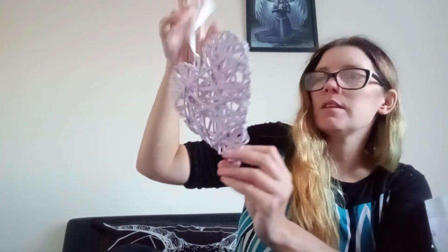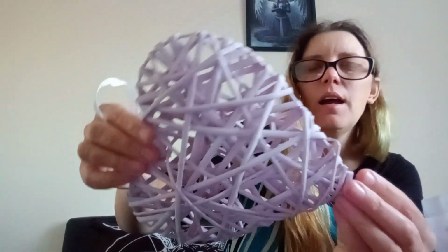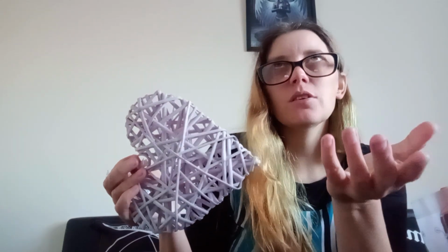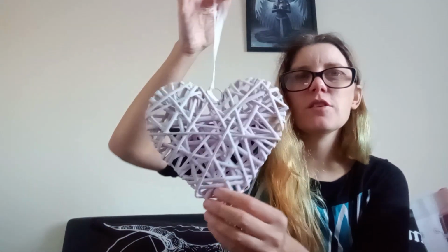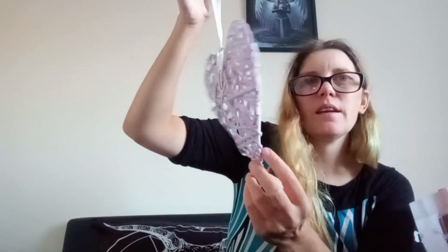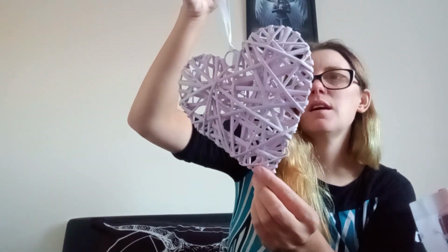I thought that would be a nice decor piece that goes with her kind of homely, I guess you could call it, what's the term, cottagecore style, like farmhouse, that she likes. So I got her that.